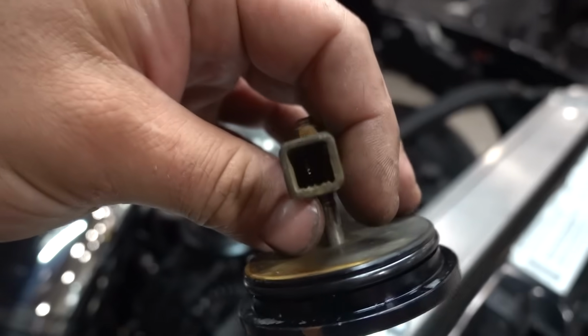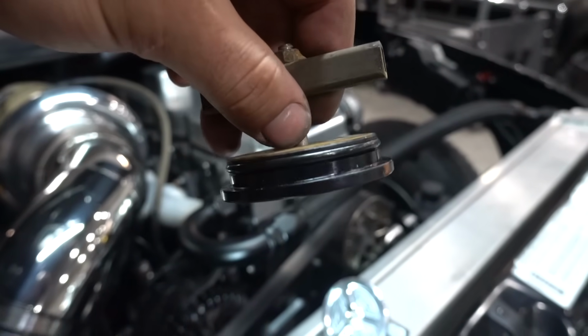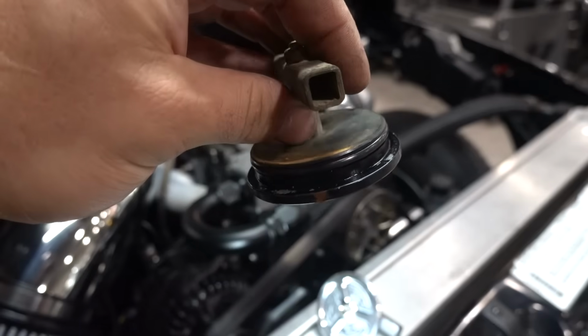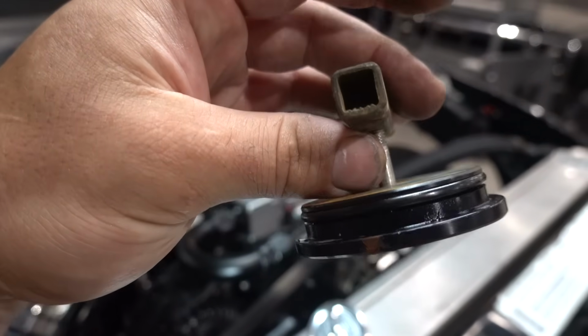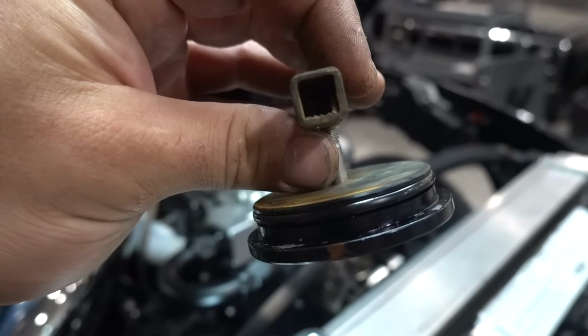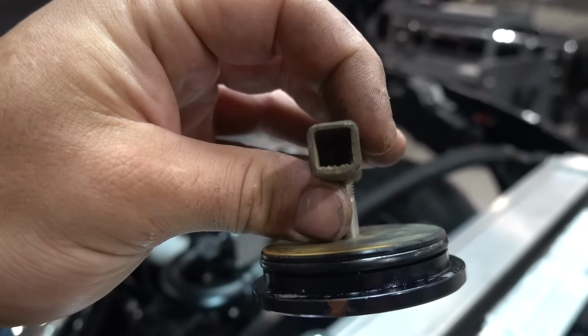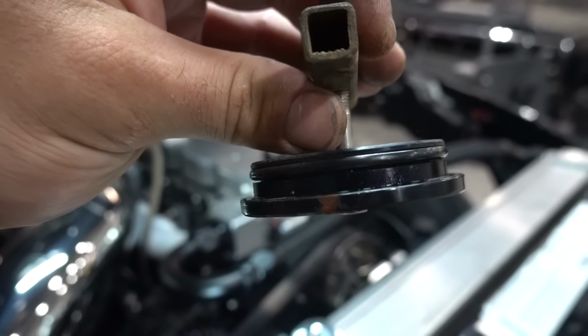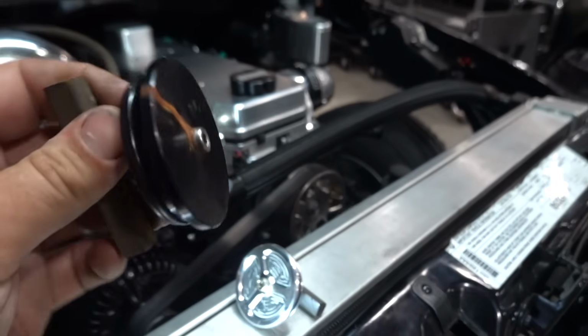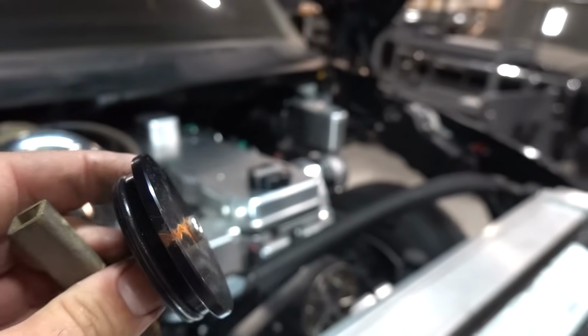Not saying that these won't work, depending on your application. Maybe some older trucks where the back of the block is not angled like that, it's not really that big a deal. But what ends up happening is this kind of kicks, or when you really tighten them down, it just doesn't sit nicely, and it kind of distorts just a little bit. So if you're going to reuse these, make sure you put new O-rings on them.